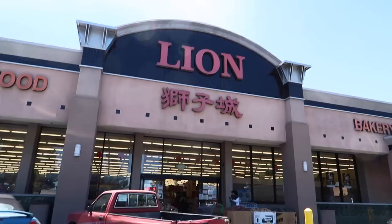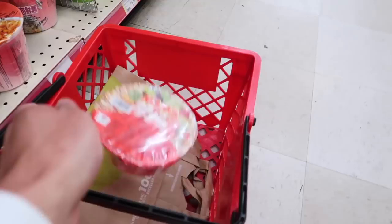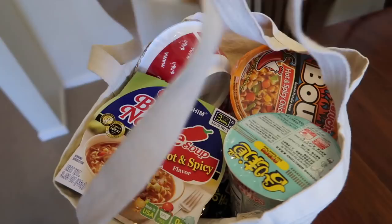Good morning, everybody. As you guys saw, we are gonna be trying out some really spicy ramen. But first, we gotta go to the Asian market to grab all of the different ramens. So, see you guys there. Check out what we got here. So I'm just gonna cook these according to their instructions on the back of each packet.